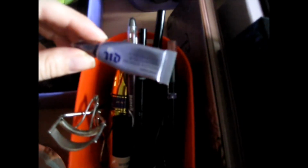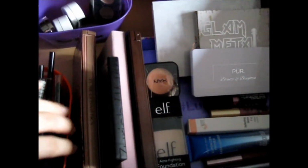Smashbox Lid Primer in Light, Eyelash Curler, Urban Decay Primer Potion, another project product. And last, eyeliner is the CoverGirl Perfect Point Plus in Midnight Blue. I've pulled in 4 eyeshadow palettes out of my current collection.